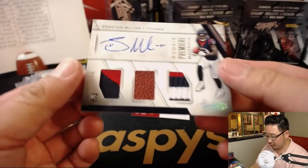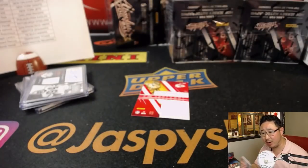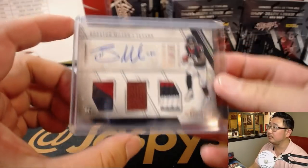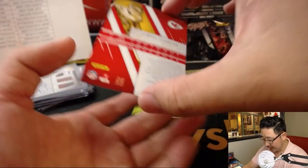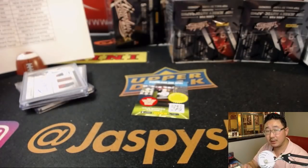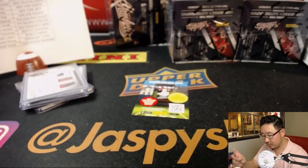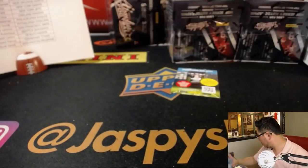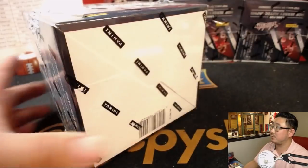We got Braxton Miller, triple relic and autograph. It's a nice auto, Braxton. 5 out of 10. Nice low number for Jacob Fassbender and the Houston Texans. And Jamaal Charles out of 25. That's pretty cool. Nice one for the Chiefs. Nick Sanderson. Next box.